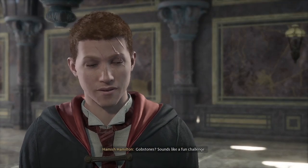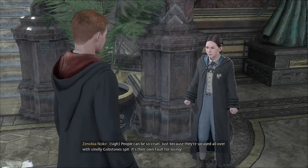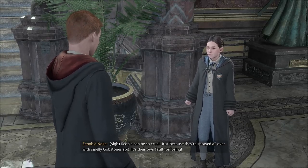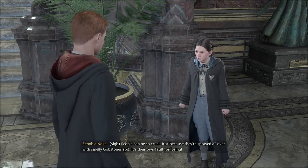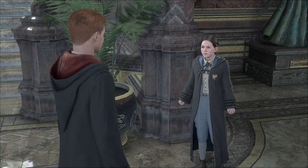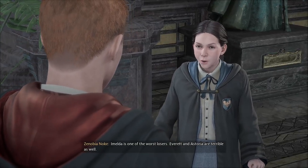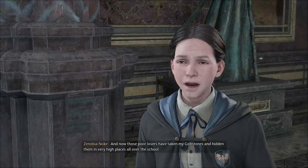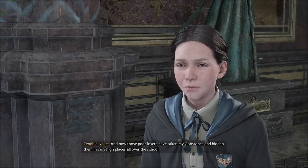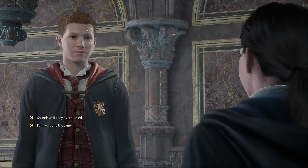Gobstones? Sounds like a fun challenge. That's what I tried to tell everyone. People can be so cruel. Just because they're sprayed all over with smelly gobstone spit, it's their own fault for losing. Imelda is one of the worst losers. Everett and Astoria are terrible as well. And now those poor losers have taken my gobstones and hidden them in very high places all over the school.